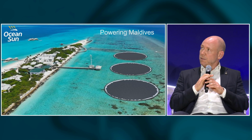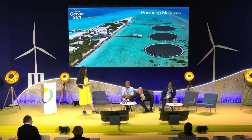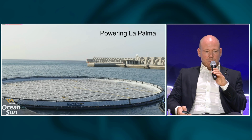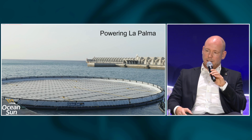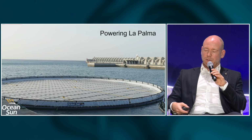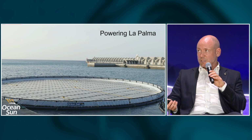So this is a simulation? This is not the real photo? No, the first ring was welded complete this morning. Right. So we're getting closer, but this is still a rendering. But in this other picture, we're also powering ports. This is the port of Tazacorte in La Palma. This is an actual floater we built there. So we can integrate with the port infrastructure to provide floating solar if you don't have available land space.